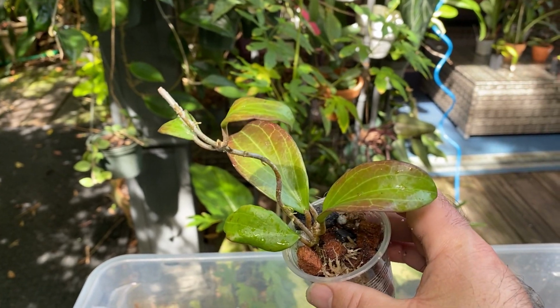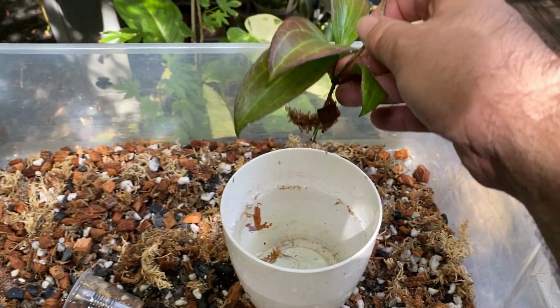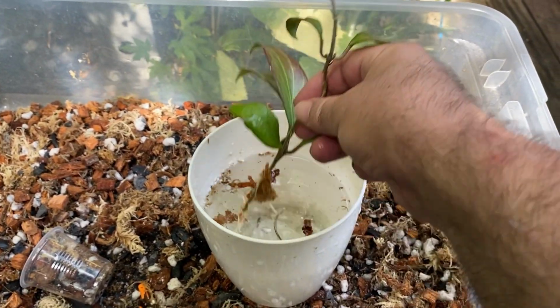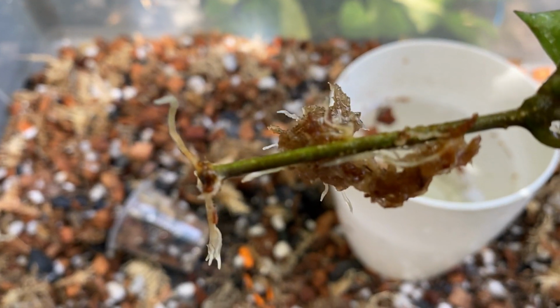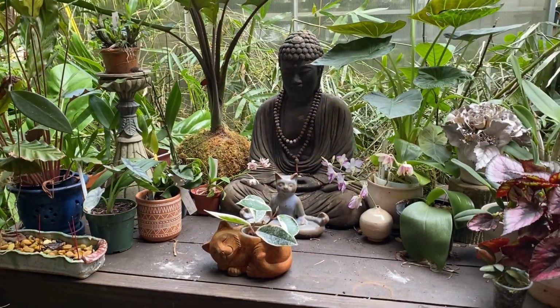So if you receive one of these plants from me in the mail, in my new rooting mix, you shake it in the water, and most of it comes out, and you are left with some really healthy roots that you can transfer to your own preferred potting mix.